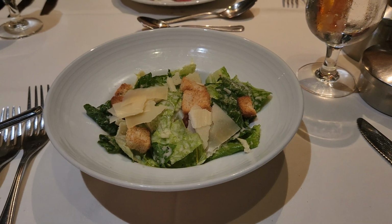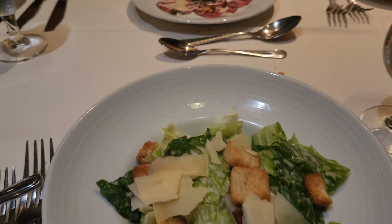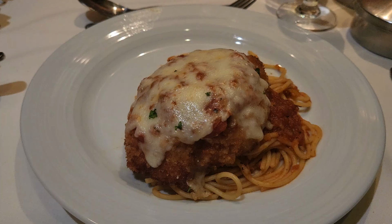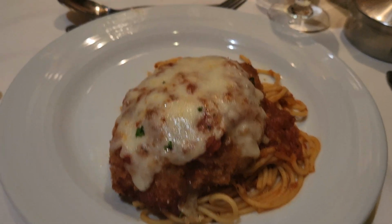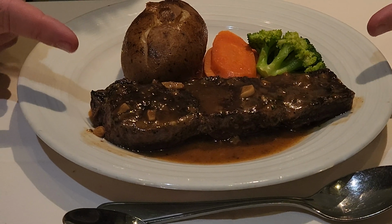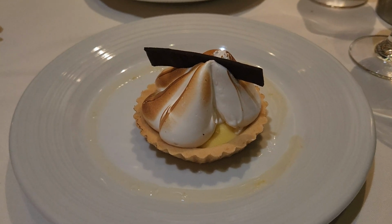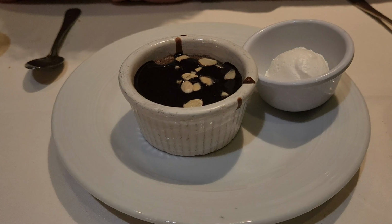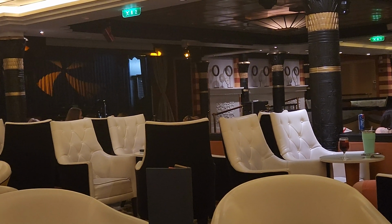It is dinner time, and in the main dining room, it is Italian night. I went with a Caesar salad, and he had a beef carpaccio. One of my favorite Italian dishes is chicken parmesan, and he went with a New York steak with peppercorn sauce. For dessert, I went with the lemon tartlet, and he went with the hazelnut cake. In the Star Lounge, they had a lip sync battle contest.